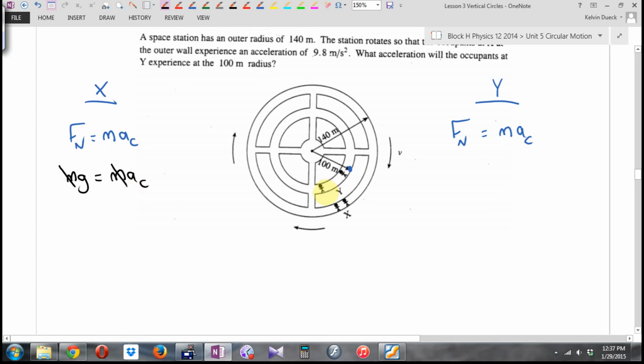Who's traveling faster? Y or X? Don't write that down. Who's traveling faster? Y or X? Or are they at the same speed? Have you been on a merry-go-round before? Any of you? So, are you traveling faster on the outside or in the middle, or is it both the same? Darian? The outside. You're right.